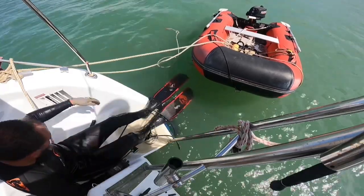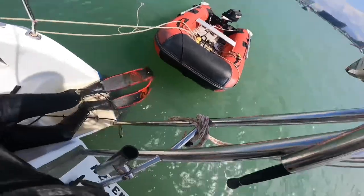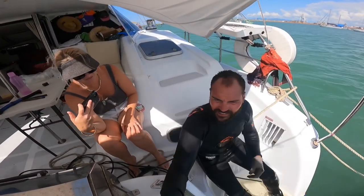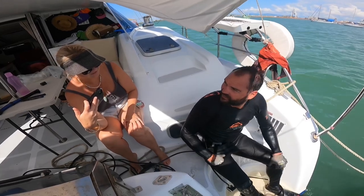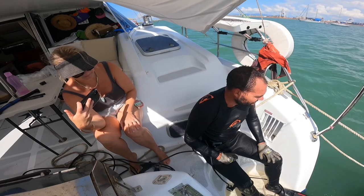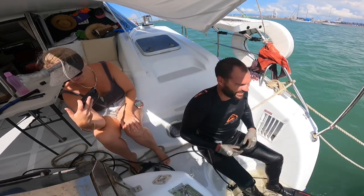It wasn't coming off, it was twisted all between the rudder and the prop. So I might have been able to get it off, but for the sake of it, Paul gets a brand new painter line, that's easy.